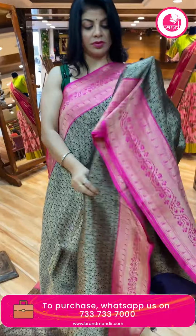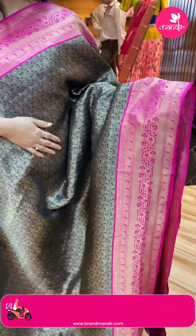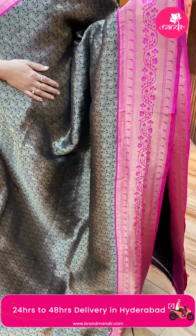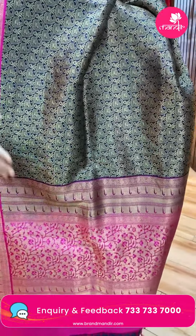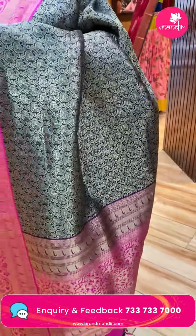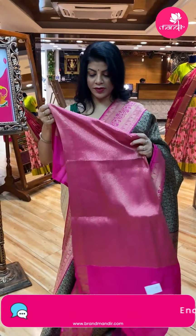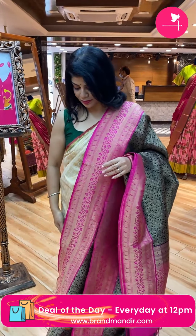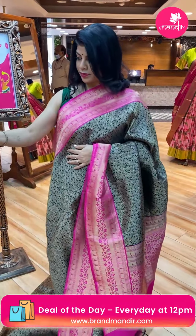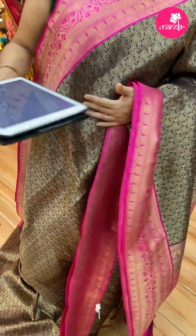Next sari. Navy blue with pink, pastels, florals and leaves all over the body. Border is contrast with cross cutty munias and geometric style meenakari, geometric style florals and vines. Pallu contrast, kadi pallu, cross kadi pallu with geometric style florals and vines. Blouse contrast, brocade blouse with border. Sari pricing and details. 11,880 CQ311 is the code.